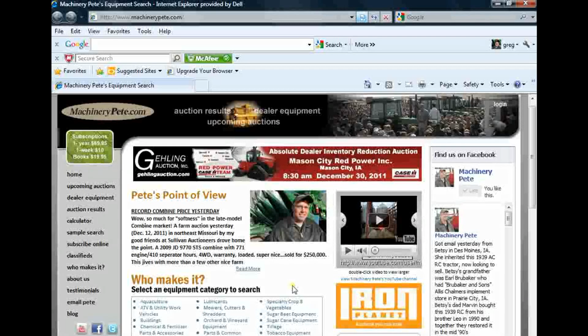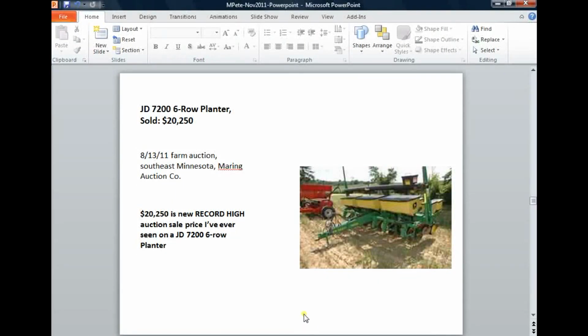Okay, so the first planter I began to see this trend of rising values on Deere planters show up was on an auction August 13th, 2011, in Red Wing, Minnesota, which is in the southeast part of the state. And this sale was by Mehring Auction Company. And on this sale, they had a John Deere 7200 6-row 30 planter. You can see a picture of it right here.